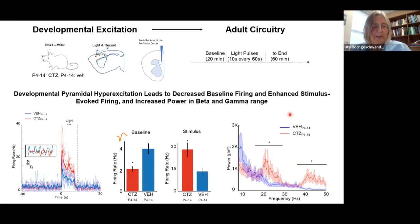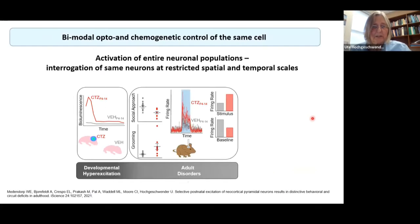And we are following these up with recordings from different areas in the brain and different targeting of sublayers in the cortex. In the context of this presentation here, the bimodal opto and chemogenetic control of the same cell, here block is unique in that you can really activate entire neuronal populations and then later on interrogate the same neurons that got manipulated here at a very precise spatial and temporal scale.